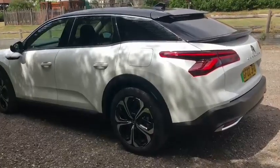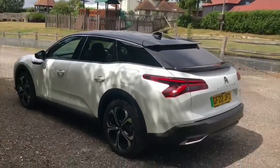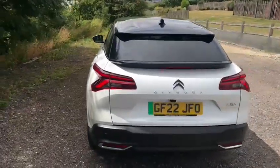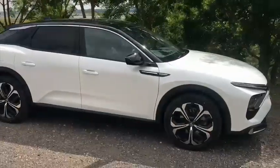With the range starting at 27,790, this vehicle needs to be on your next list. Come and see it. Come and view it. Come and test drive it. Come and enjoy it. We love it, and we're sure you will too. The brand new C5X.